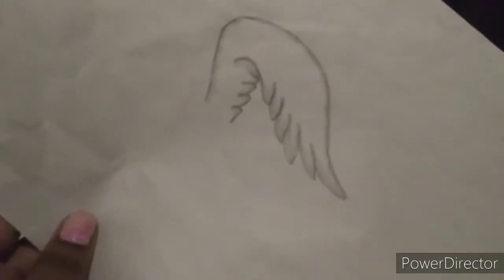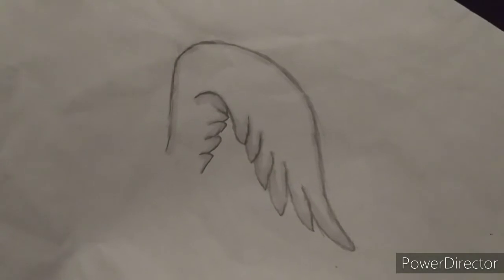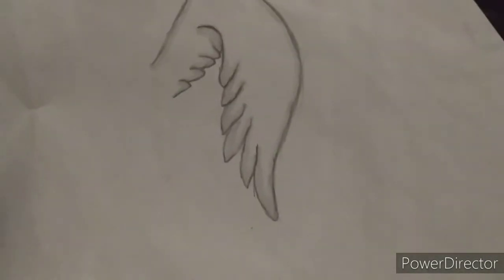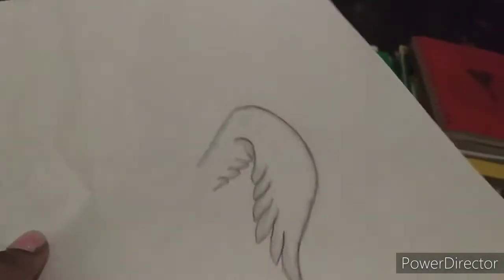So you all know that Kelly is an angel, but I really don't know how to draw wings that well. So I usually practice them. And I only drew one wing here. I should have drawn more, but I only drew one. And I just said whatever.